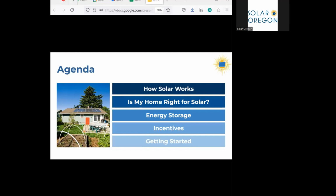And after that, we'll learn about the incentives available for solar and battery storage. We'll walk through several example budgets, and then we'll wrap up today's presentation by talking about contractor selection and the installation process. Once we go through this entire presentation, we'll have a Q&A at the end of the session. Any questions that you have about battery storage or even related technologies are welcome. We'll go ahead and describe how the Q&A function works.